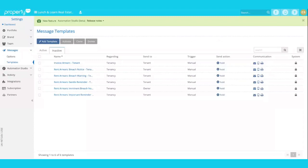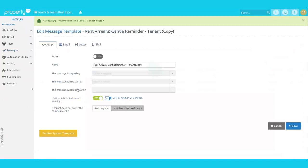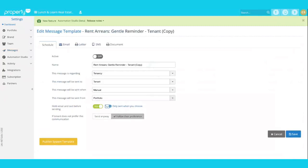The first thing that I need to do to make any changes to our system lock templates is create a clone, and then from there we can edit the clone. So I might just start with my little gentle reminder. So in order to make any tweaks, I clone it. I now have a copy option, so I'm going to open that one up and make some changes. So the first thing that I'll do is let me activate it. I will rename it though. So this one I just want to call arrears, say 2 to 3 days, for example.